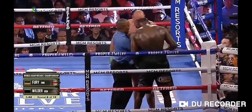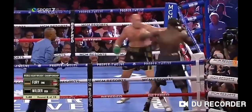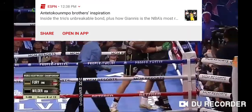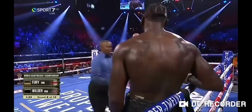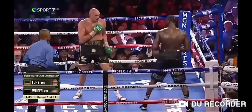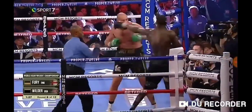The problem is going to be that Wilder derives the power for his right hand from his legs, and his legs are not there. He hasn't had his legs underneath him since the second round. And Tyson Fury is fighting absolutely marvelous. This is the fight of his life.